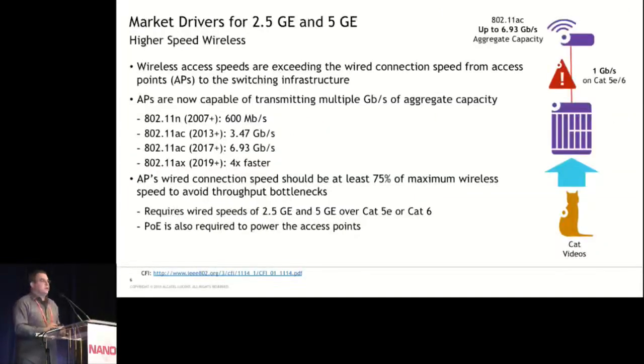Let's start looking at the market drivers for 2.5 and 5 gig in particular. We have a number of wireless access point speeds that are now exceeding the wired capacity. For example, 802.11ac can go up to about 7 gigs, but you only have a gigabit wired link that goes back into the rest of your network. And in the next couple of years, we're going to have 802.11ax, which has the potential to go up to 4 times faster than 11ac. So clearly we need some sort of faster wireless backhaul on the wired side to avoid the bottlenecks. The rule of thumb is that you need about 75% wired speed to avoid the bottlenecks. So you can see the math works out that we need 2.5 gig and 5 gig that runs over Cat5 and Cat6, and then of course we need PoE as well to power those access points.